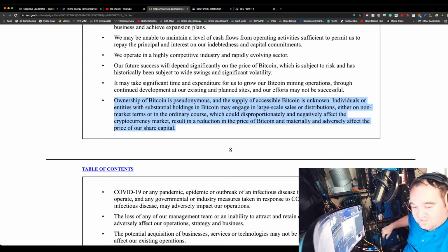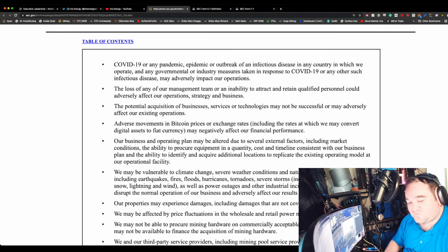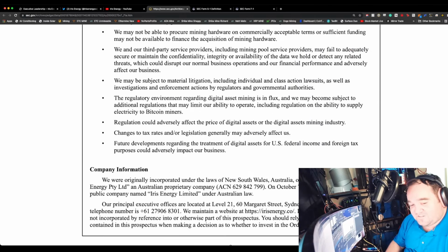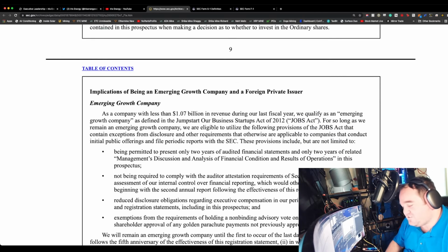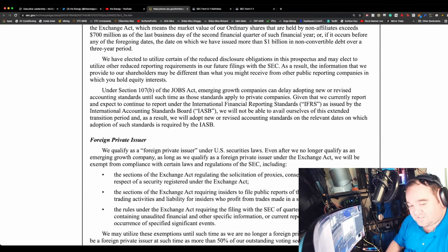So COVID-19 or any pandemic, epidemic, the loss of any of our management team or the ability to track, these are pretty copy-paste from what we've seen in other S-1s. Property damage that is not covered by insurance. Okay, so they were originally incorporated under the laws of New South Wales, Australia, November 6, 2018, as Iris Energy Limited, an Australian proprietary company, converted into a public company named Iris Energy Limited, and that's where they are. They are an emerging growth company, so they won't be audited nearly as highly as non-emerging growth companies. That's what that's saying right there.